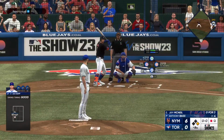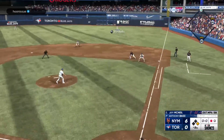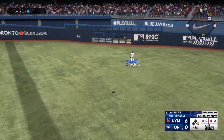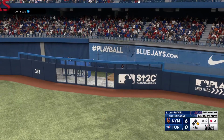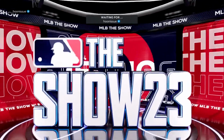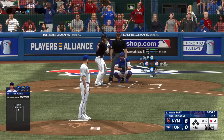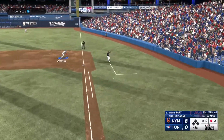Jeff McNeil stands in. Good contact guy, good defender. Crushed to right, and that one's going to leave the park. Out of here. Home run. That was a moonshot, and they add a couple more. It's 8-0. Base is empty, 1 away. Brett Beatty up now for the Mets.